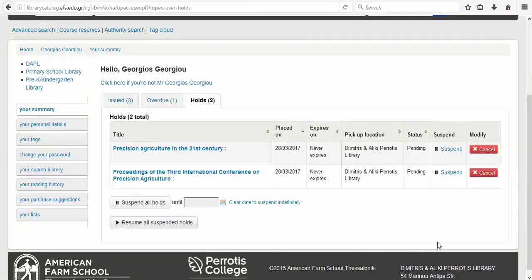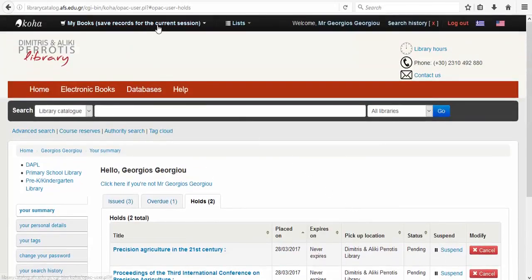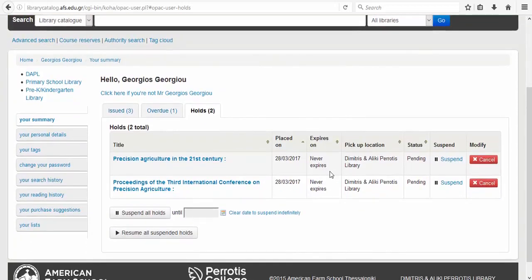Another basic way you can place a reservation for an item is through My Books folder, which is described in another one of our videos. You can view the reservations you have made through your personal profile interface and the Holds tab.